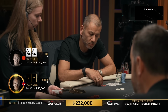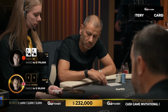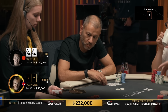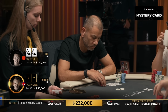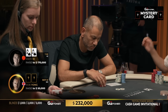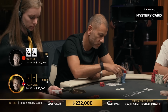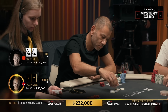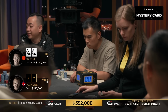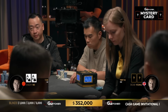Well, imagine for Rob, we're really hoping that this isn't queens or kings. Regardless of what Rob's got, I'm expecting Rob to come in with the call with his range that he wants to continue with, even if he's got aces or kings. Because you're just so deep, you know what I'm saying? 352 in the middle.